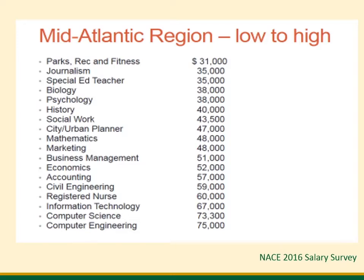The chart in front of you identifies average starting salaries based on college major for individuals in the Mid-Atlantic region. This data is based on a salary survey conducted by the National Association of Colleges and Employers, referred to as NACE, during 2016.